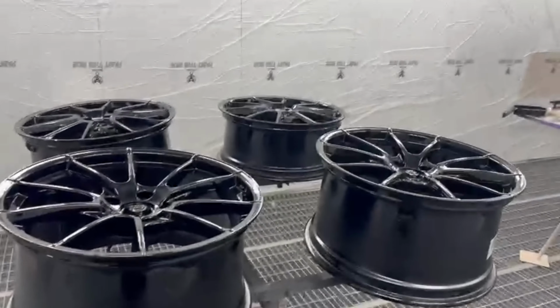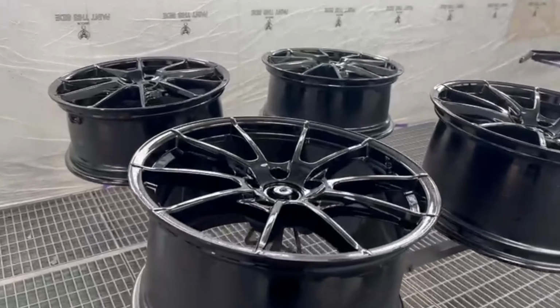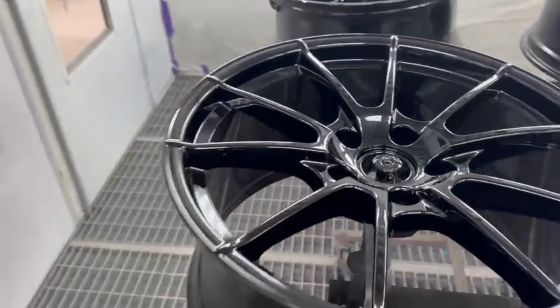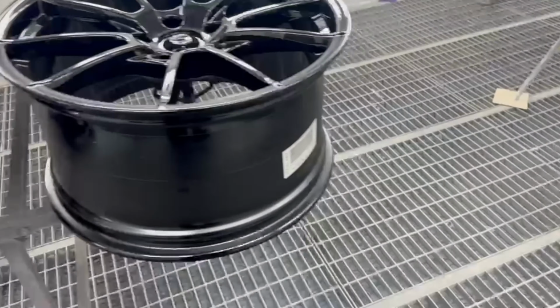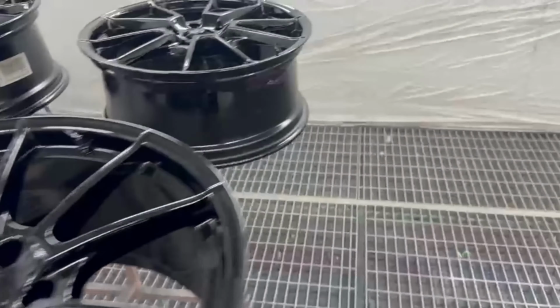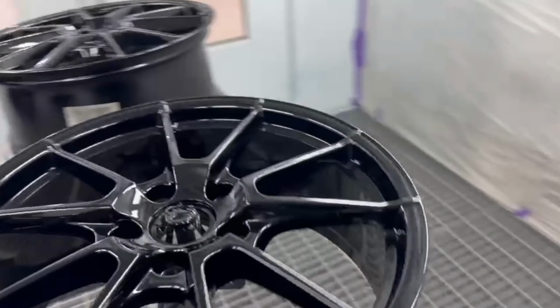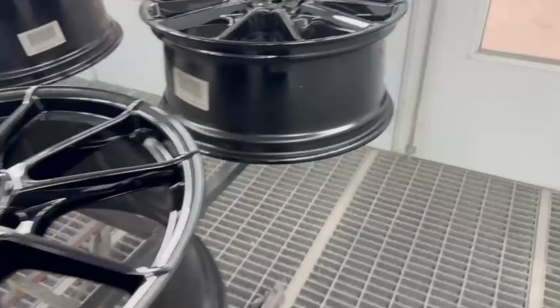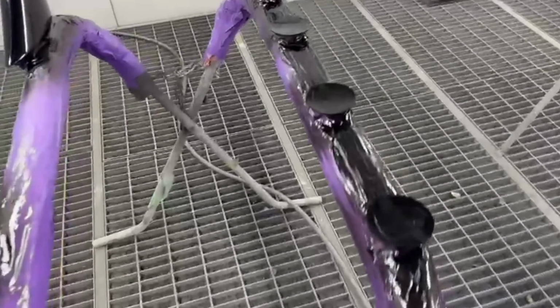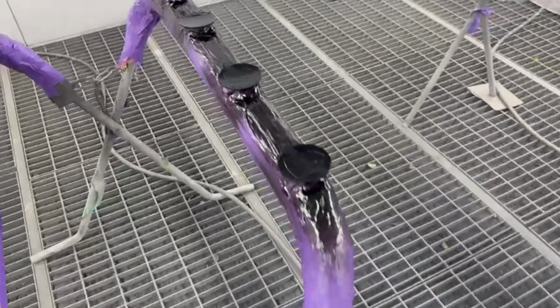Now we've got a set of Porsche wheels here. These were factory satin black. Customer opted to go gloss black, so they've been done in and out, barrels, the whole lot. As you can see, they look awesome. We've got the center caps here. Customer opted to leave the Porsche logo still there, so we've masked them up so we don't get paint on them.